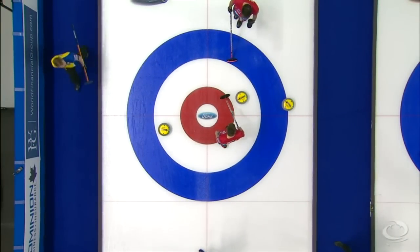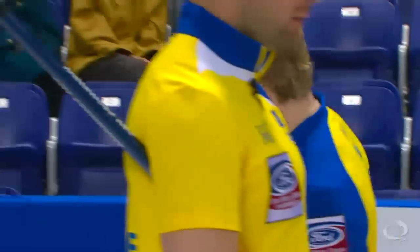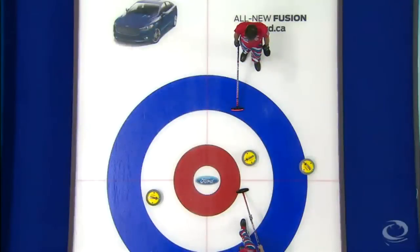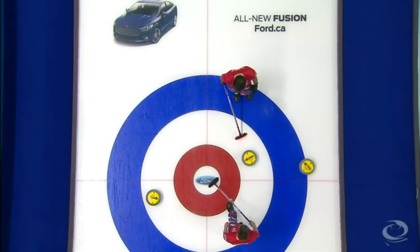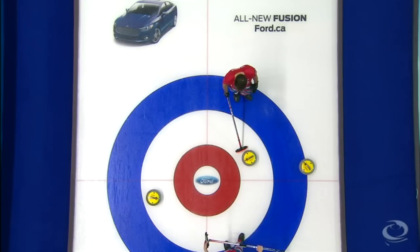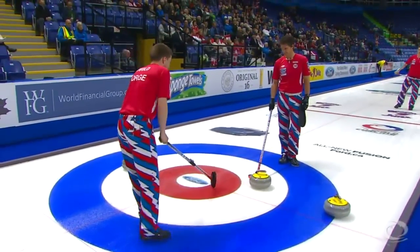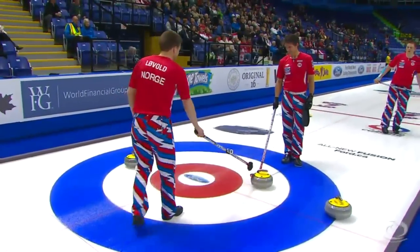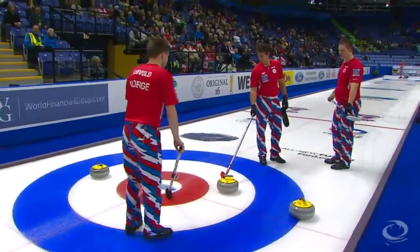They can freeze it, but play the double and hope for a hit and roll out of the house by Niklas, and that's what Ollie can look for now. You either make the double or you make a corner freeze, force him to blast. Yeah. It's so difficult a shot to make the freeze perfect, with Niklas' big weight shots.